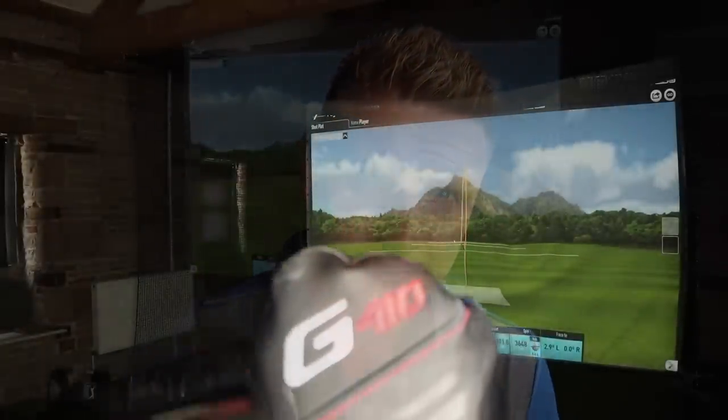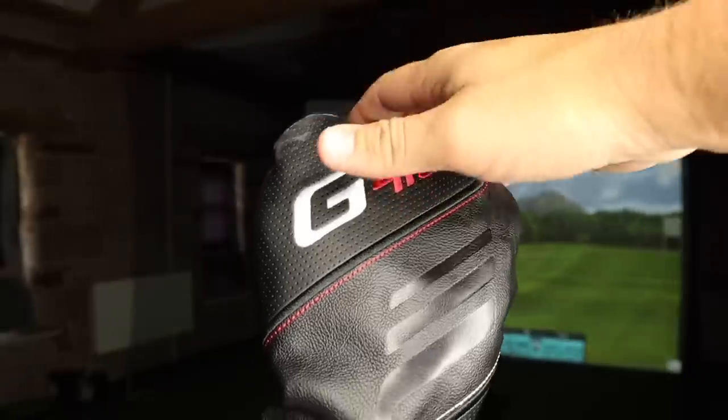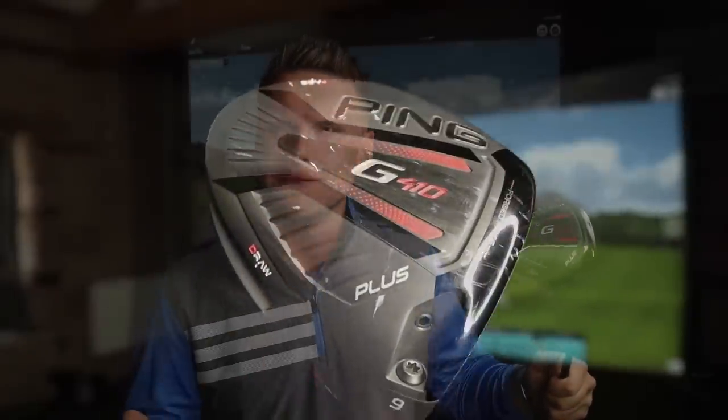It's getting close, isn't it? Number 2. What do we think number 2 is? For me, the driver that ranks 2nd in forgiveness for 2019 is the Ping G410 driver. This thing had a lot to live up to with the G400. The Ping G400 was probably, for mid to high handicappers, the best driver of 2017 and 18.